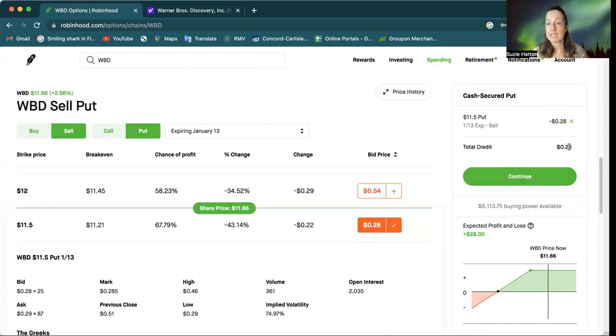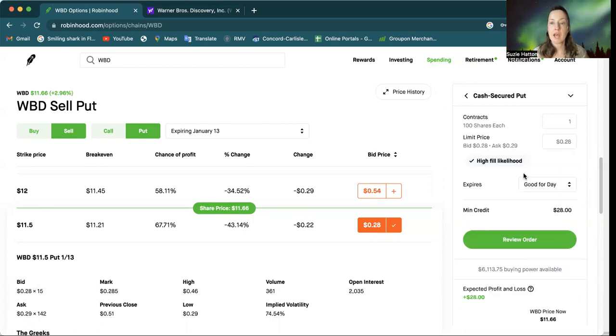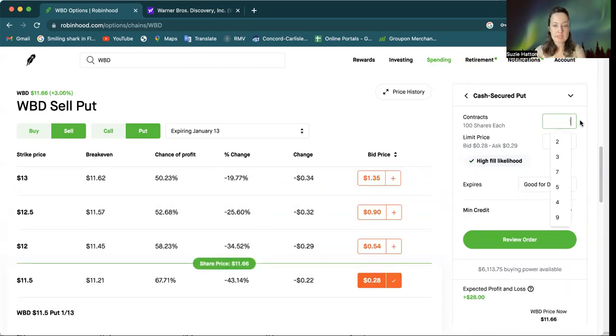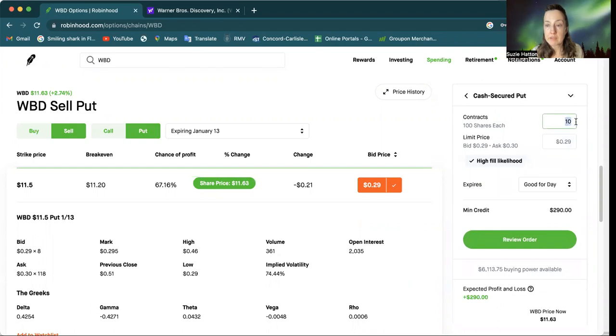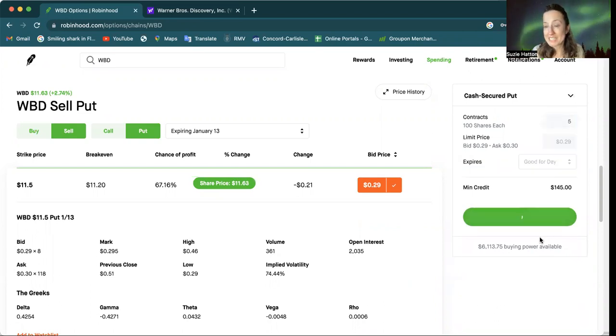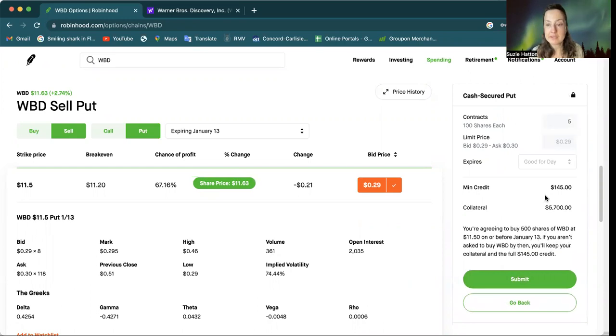And I'm going to get a $28 credit because each option is 100 shares, so you multiply this by 100, which brings you to $28. I can, at this point, probably get in 10 of these, so I'll make $280. I have a high likelihood of fill. Let's review our order. Oh, no, I don't have that much actually. It's going to cost 11,000 and I only have 6. So let's go back and change this to 5, which makes more sense. And that is 5,700 there.